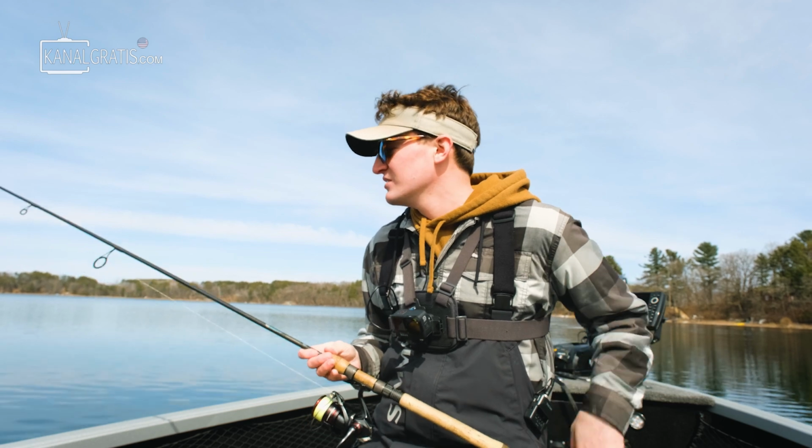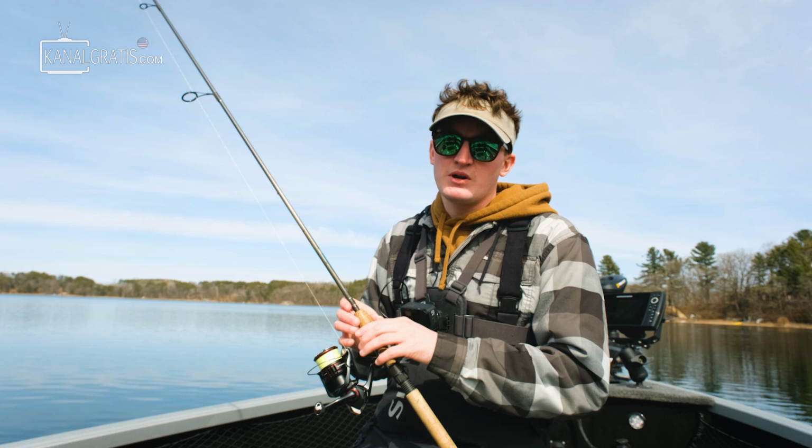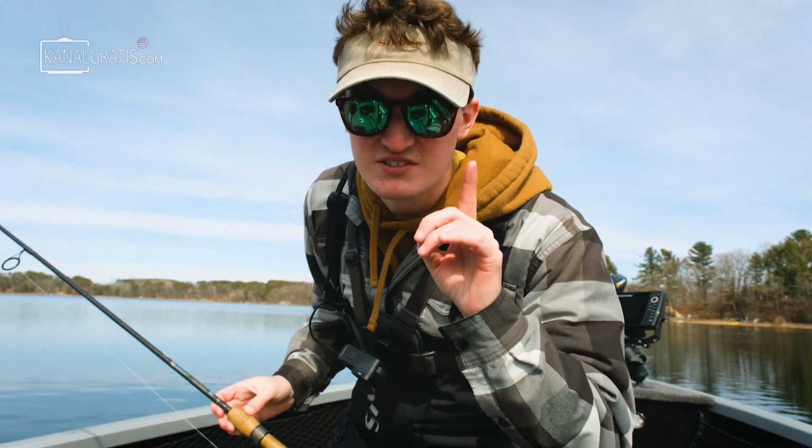Not a giant, but nice to catch a fish. Hopefully we can catch more. I did see a really nice one in here when I first got back in here. So we're gonna get right back to casting, but it's nice to catch the target species of the day.